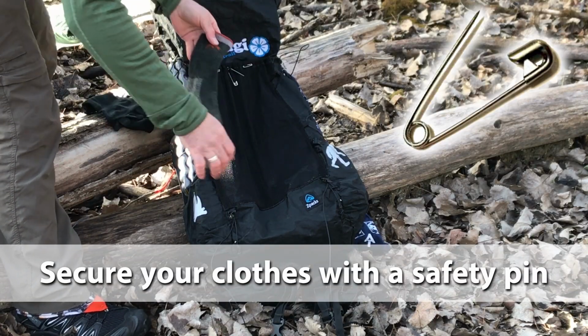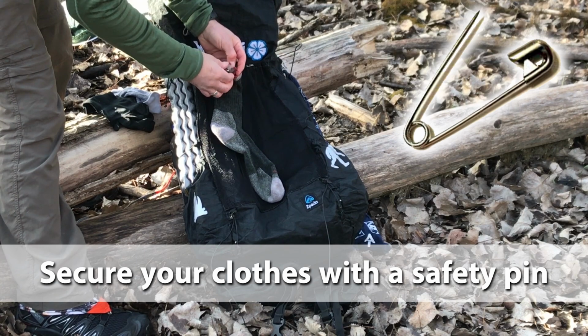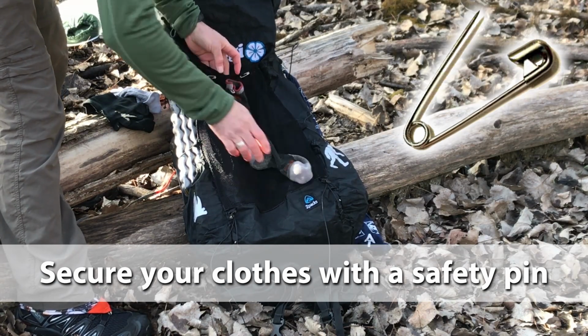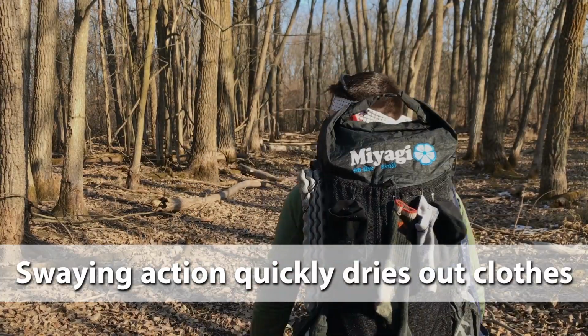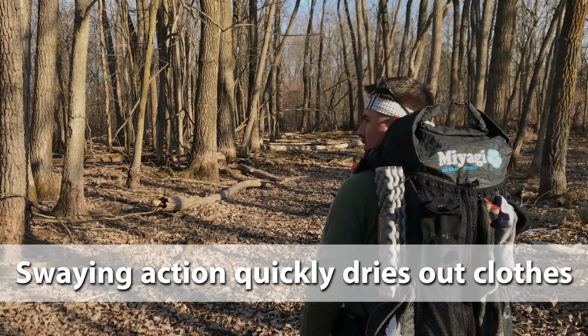Pro tip, after rinsing out your clothing and wringing it out as much as you can, attach them to your backpack using a few small safety pins. As you walk, all that bouncing around in the breeze will help dry them out in no time. Obviously, this technique works much better on warmer, sunny days where the humidity is low.